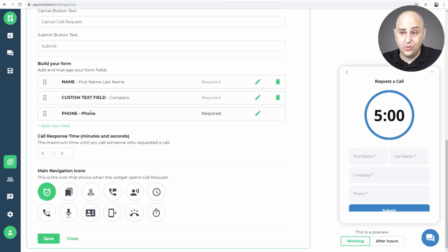Now we got button customization options, and we have the information options that you want to request. Obviously you want that name and phone number, and then here's that time. So it's set to 5, but you can make this whatever you wanted. If you wanted it 4 minutes, you could do that as well. And then you can choose the navigation icon. That was when we were at the prior screen. Each of these items had an icon.